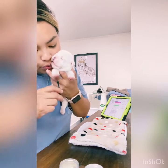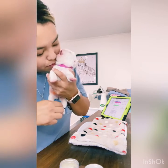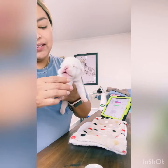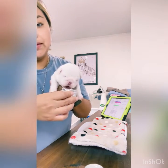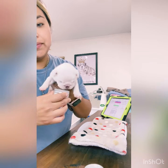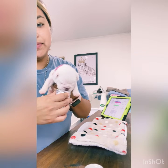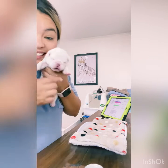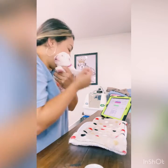One, two, three. I'm so sorry. Oh my goodness, I love that puppy breath. I should be on a puppy breath. Yes, yes. Accident. She likes coconut.